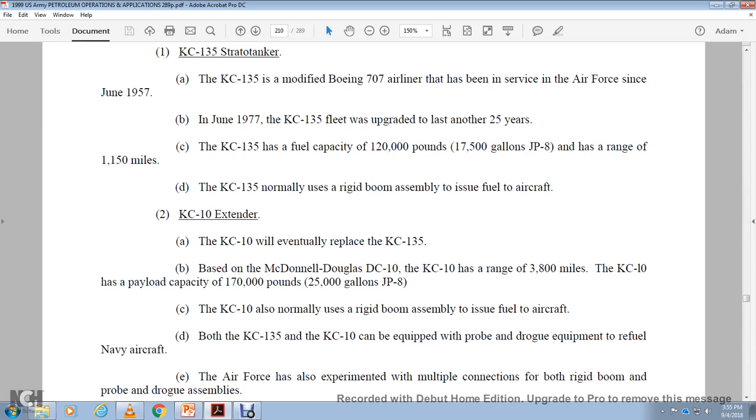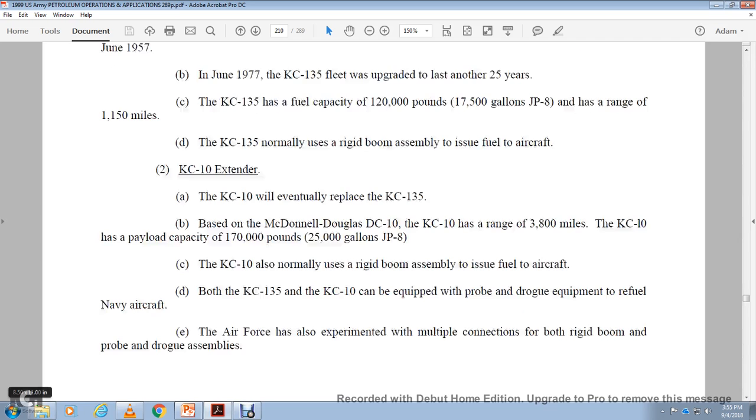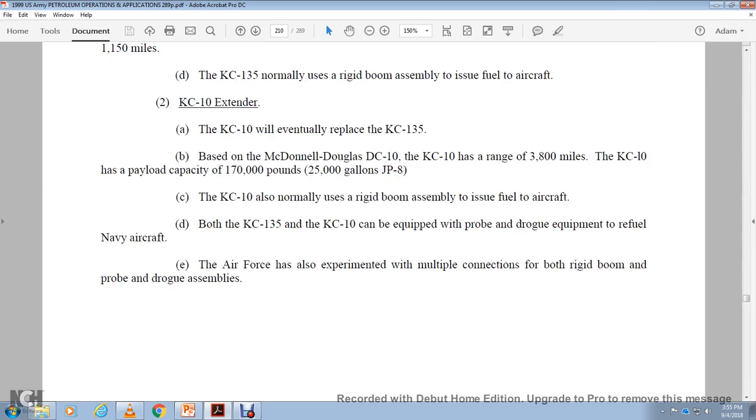They built both the KC-135 and the KC-10 equipped with a probe and drogue equipment to refuel Navy aircraft. The Air Force experimented with multiple connections with both rigid boom and probe and drogue assembly. Lesson 18 practice exam.